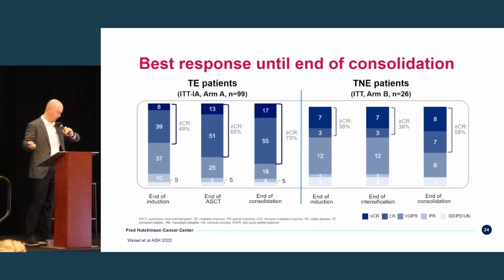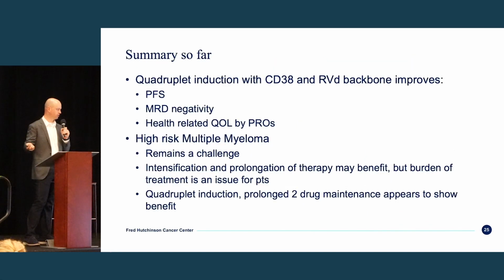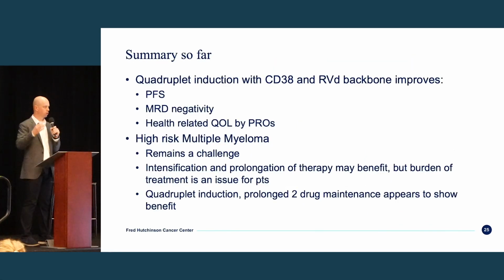I'm going to skip over this stuff in the interest of time, but I think, suffice to say, there's been a lot of work done in high-risk multiple myeloma. There's a lot more work that will be done using CAR T cells earlier, using bispecific antibodies earlier. I think those are really exciting, especially using CAR T cells. Maybe there's a potential for, even in high risk, having very few drugs for maintenance, or maybe having no drugs for maintenance. Maybe that's a little bit too ambitious, but I think we can get there.